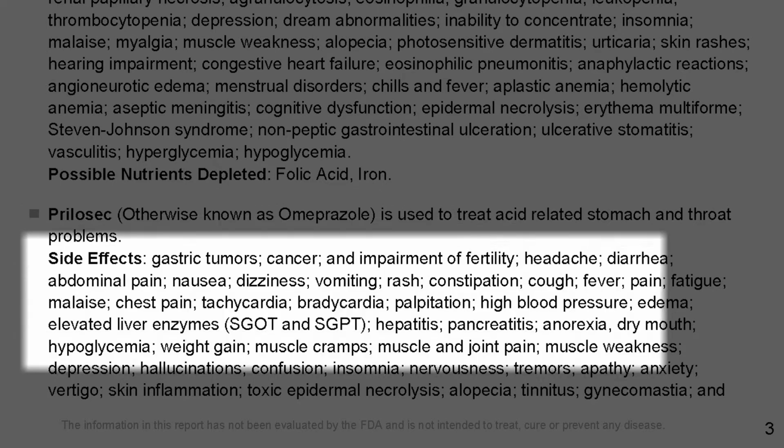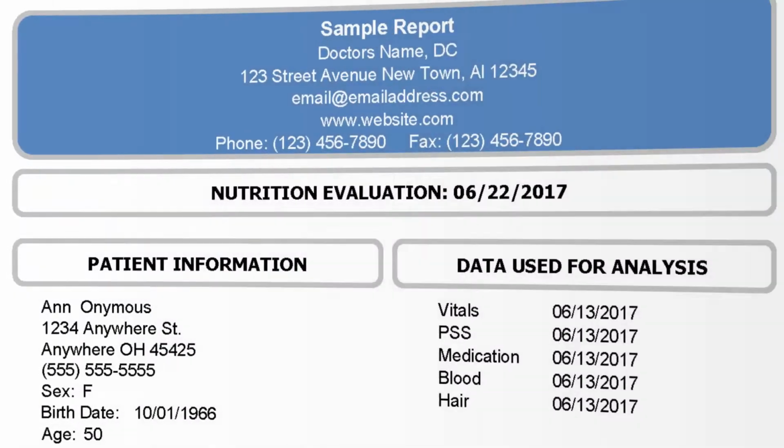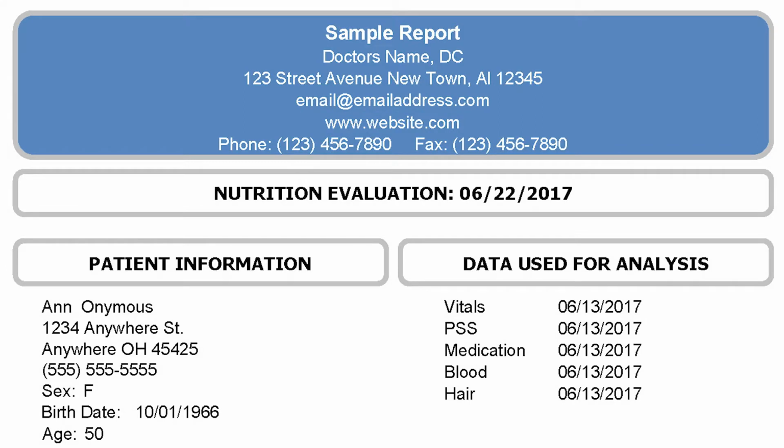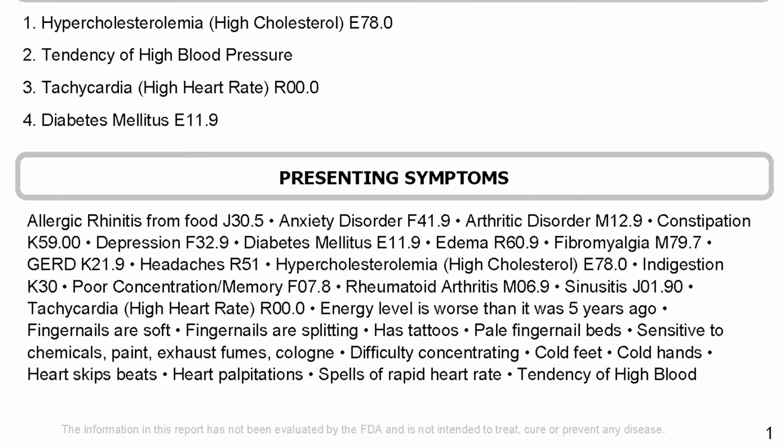And it talks about side effects: cancer, gastric tumors, vomiting, rash, constipation, cough, fever, pain, fatigue, muscle cramps, muscle and joint pain, muscle weakness, depression, hallucinations. Holy cow, right? So when we look at that, it gives me a really clear understanding. If we flip back to the very first page, which is a beautiful summary page, by the way, it tells us what data was used, the patient information, their primary symptoms and complaints. They can look down at the very bottom component where it says presenting symptoms.